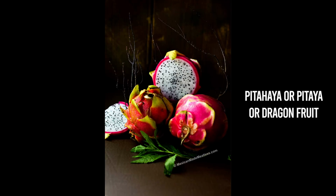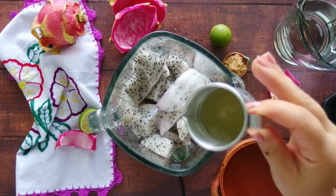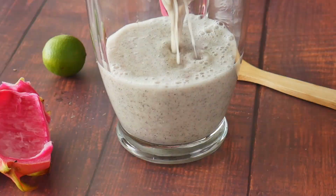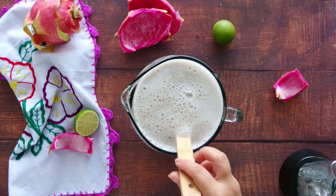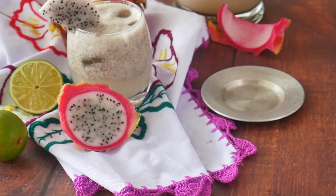Pitahaya or dragon fruit. Now, these again also grow on cactus and they are native to Mexico, Central America, and some parts of South America. And traditionally, they're also just eaten raw, fresh, or with agua frescas or paletas.